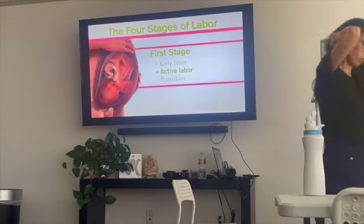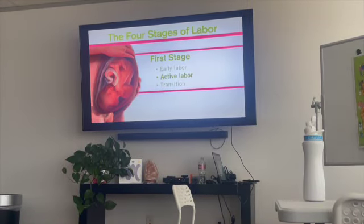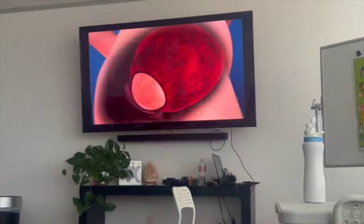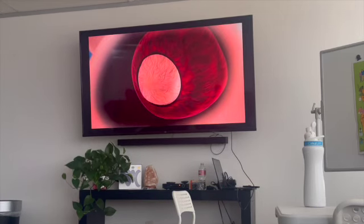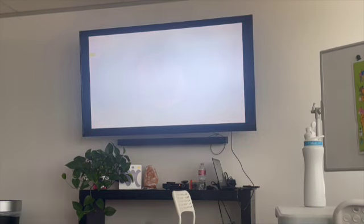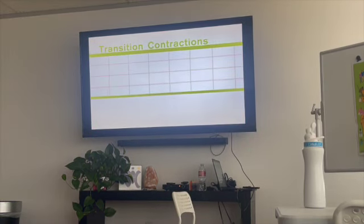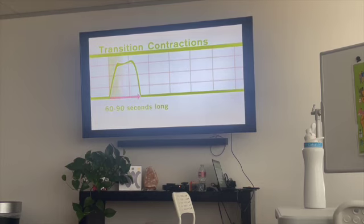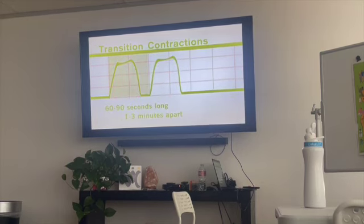It can feel overwhelming. Active labor progresses into the third and final part of the first stage, called transition. During this part, your cervix thins and opens completely from 8 to 10 centimeters. The contractions during transition last 60 to 90 seconds each and are only 1 to 3 minutes apart.